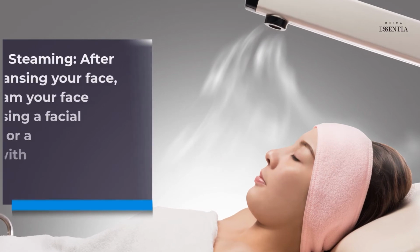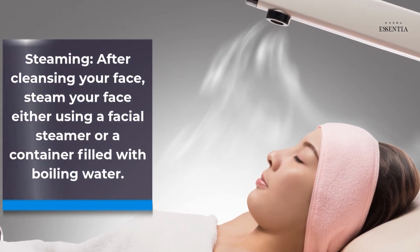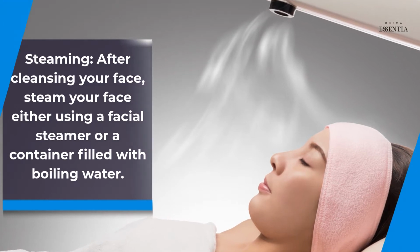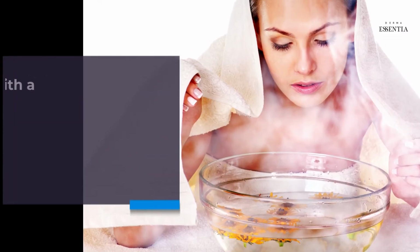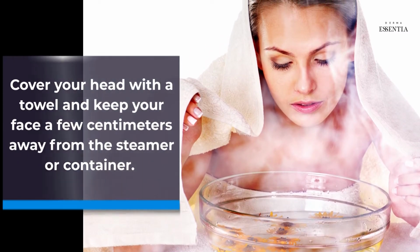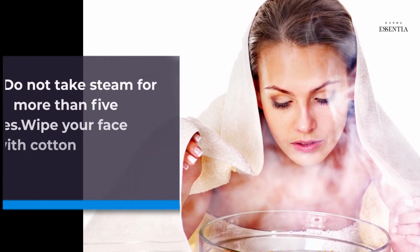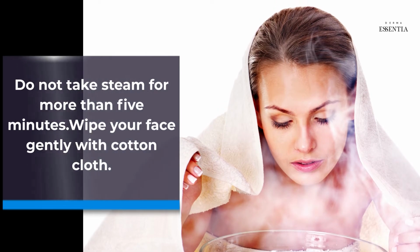Steaming. After cleansing your face, steam your face either using a facial steamer or a container filled with boiling water. Cover your head with a towel and keep your face a few centimeters away from the steamer or container. Do not take steam for more than 5 minutes. Wipe your face gently with cotton cloth.